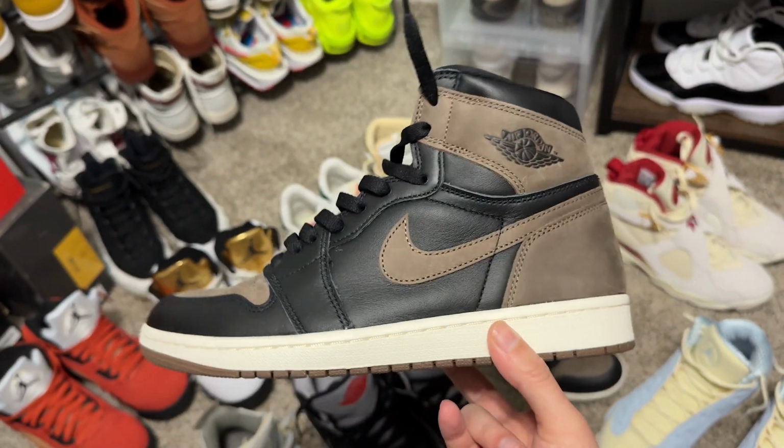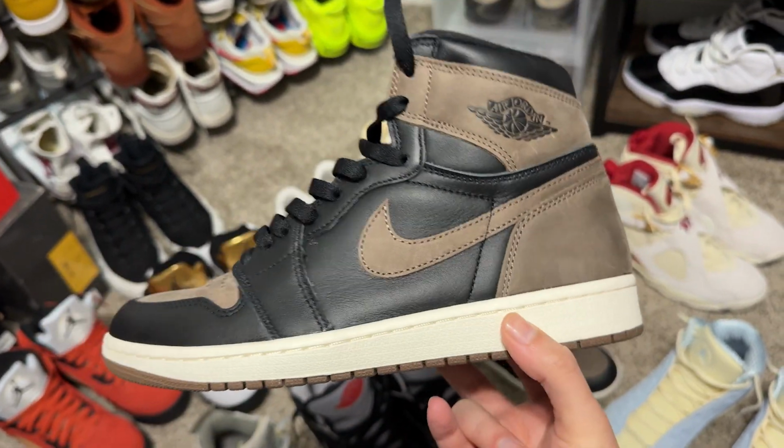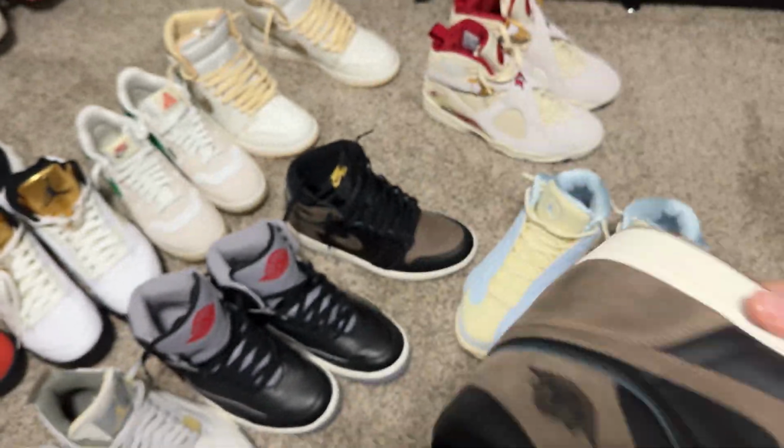If you didn't cop these last year, you have to get yourself a pair, man. If you're a Jordan 1 enthusiast, Jesus, this is one of the better Jordan 1s I've ever had in my collection. It's also a very classy shoe. You can definitely dress these up very nicely. A great shoe, and the materials are top notch.